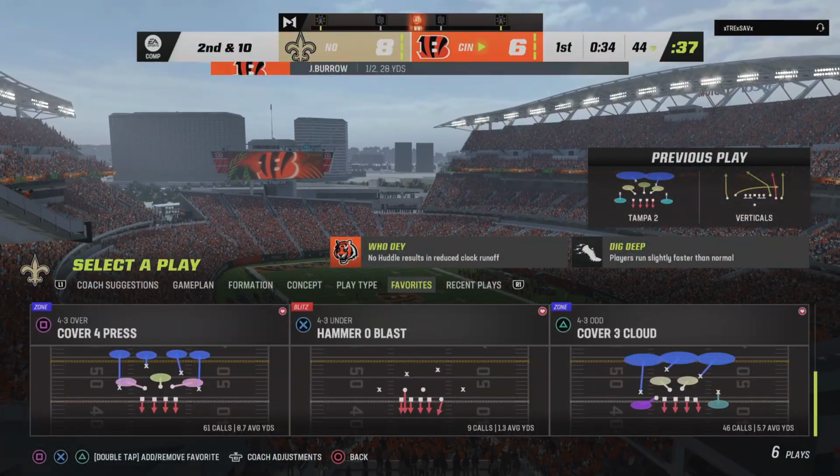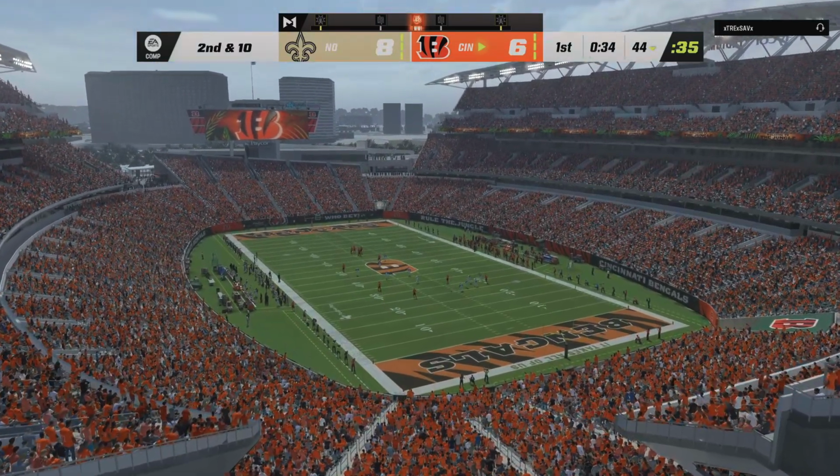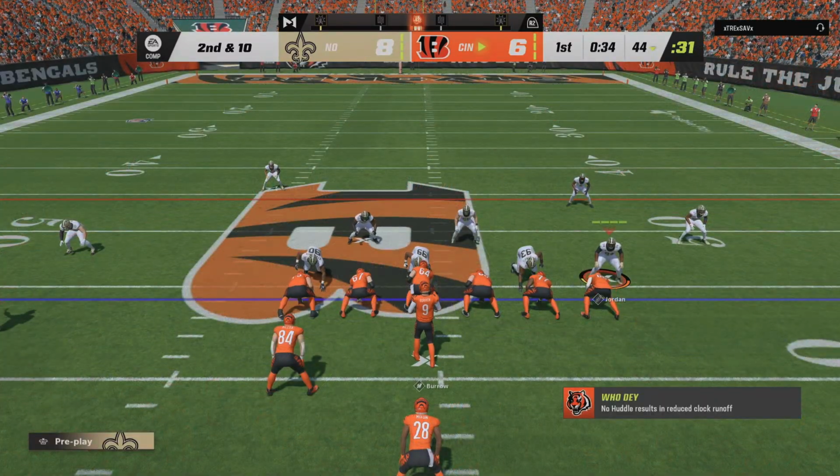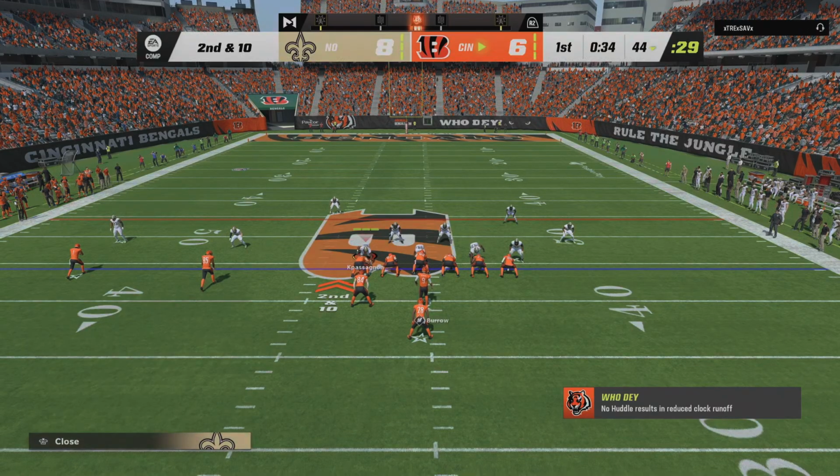And now a throw on first down there, but it's incomplete. Well, that's absolutely going to fire this defense up. They made it their mission to deny that completion, and they came through with a nice hit and knocked it incomplete.